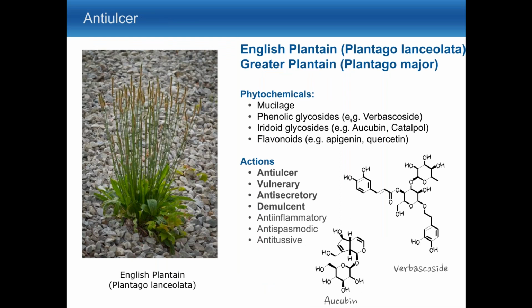Now, psyllium belongs to the Plantago genus, and there are two other varieties. There's English plantain and greater plantain that are used historically in herbal medicine. Now, the leaf and the seeds and the whole plant are used in both. Like psyllium, they contain mucilage, but usually it's not the seeds that are sold. It's usually the leaf and the whole plant that's used.